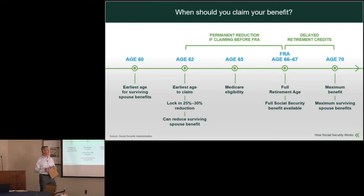Age 66 to 67 is full retirement age. That's when you receive the full benefits that you're entitled to. And age 70, Social Security maxes out. Turn it on. Even if you're working, there's no point in delaying any longer. Any questions on any of that?